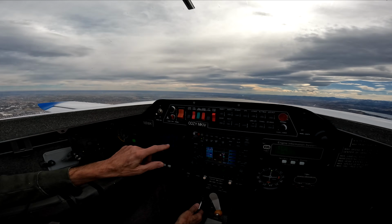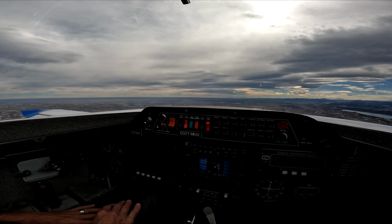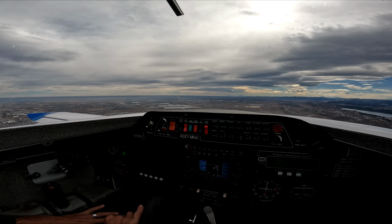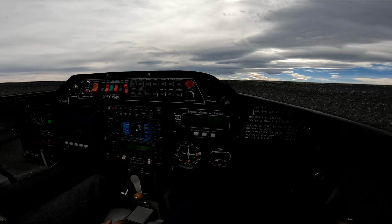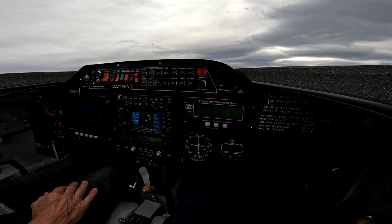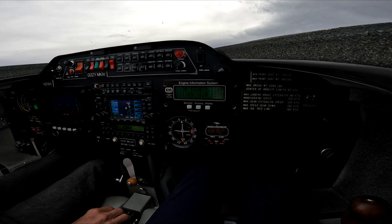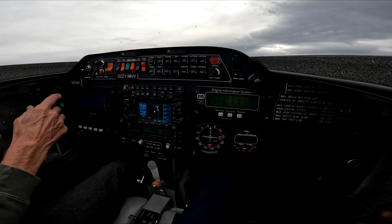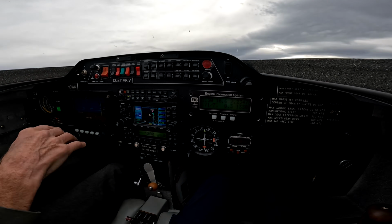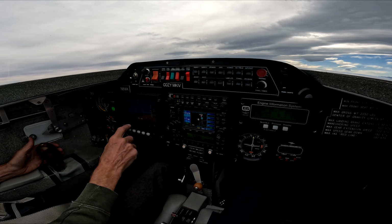On traffic. So we're climbing now, on left downwind for runway 11 for some touch and goes. Autopilot's on, and you've got your heading selected. You're at 2100 RPM, in straight and level flight at 137 knots true, but there are slight inaccuracies. Only at 39% power.